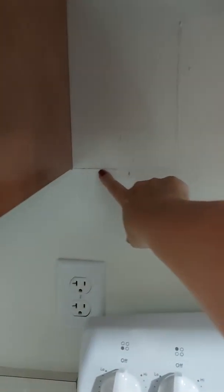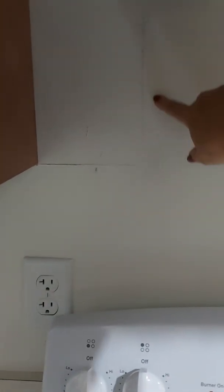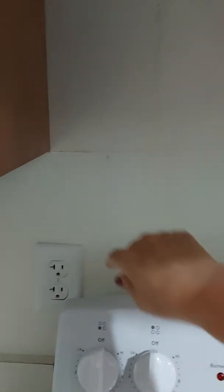This side has been cut in half. You can see up here where they didn't even bother to fix the drywall from where the cupboards used to come. Didn't even bother to fix that. And it looks like they didn't paint the wall. That's obvious. They didn't paint the wall. And now we have half a cupboard here.